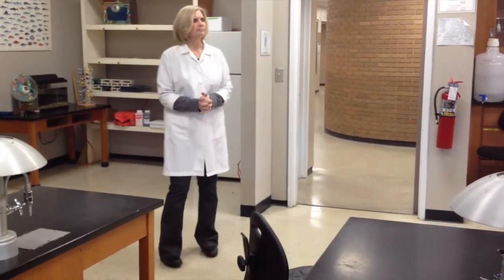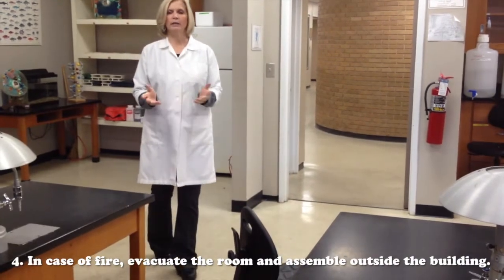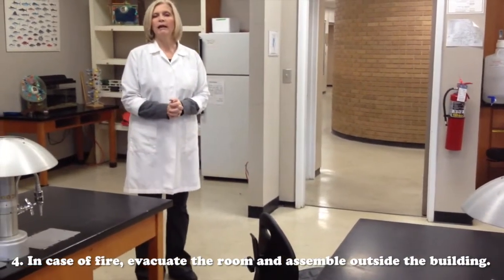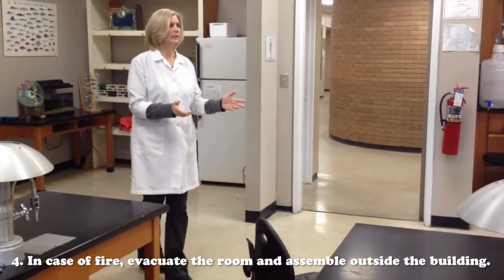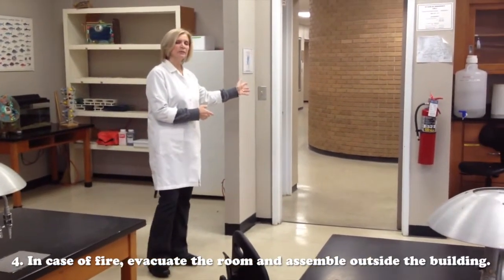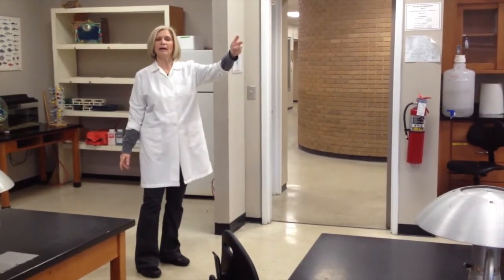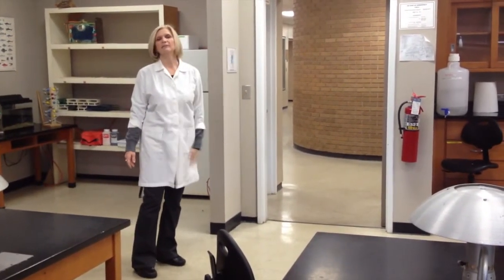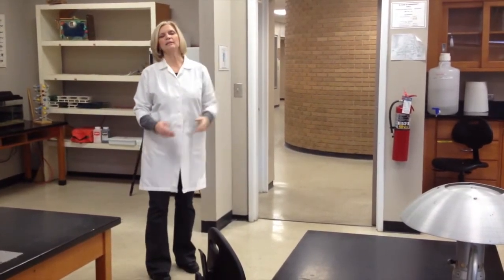In the incident that might occur where you would hear a siren that we would have to evacuate the building, evacuate the room, we have a standard procedure: you would simply leave through this door or that door, proceed down the hallway to the right, and there's a stairwell outside this classroom that leads down to the first floor.